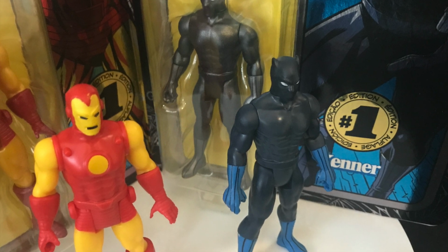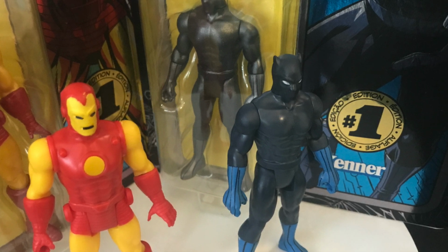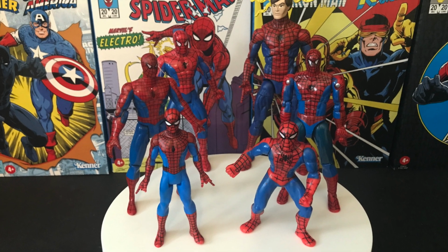Again, same type of figures. You can only get it off Hasbro Pulse if you want them. But I'm going to be keeping these in the box because, yeah, they just look pretty cool with the foil packaging. Now let's jump into the toy box and show some scaling.